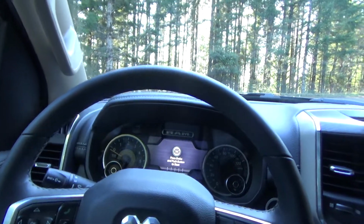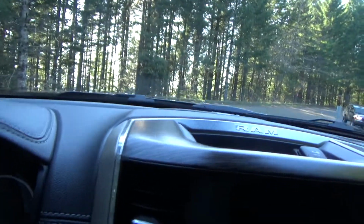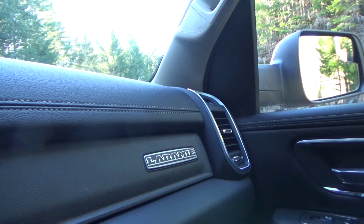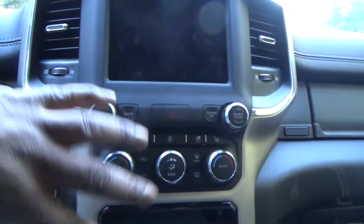The new gauge cluster looks really nice. The new center console looks really nice. Up at the top of the dash, got a little bit of branding there on the top of the dashboard. And then you also got some Laramie badging over there on the side, so you know which model you're in. And I like how they changed the whole center console a little bit up.